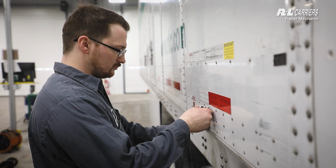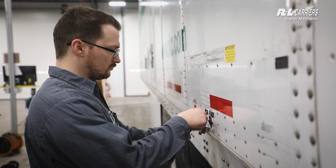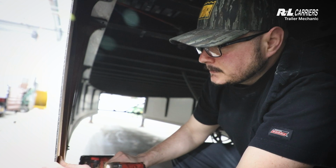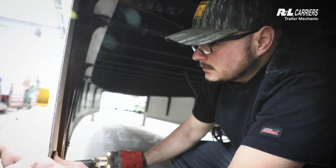I wanted to do something where I could deal with a different task every day. You can do that here in the trailer shop. I love working here as a trailer mechanic because of the diversity of problems that I get to solve. It helps stimulate my thinking, and I love the group of guys that I work around.